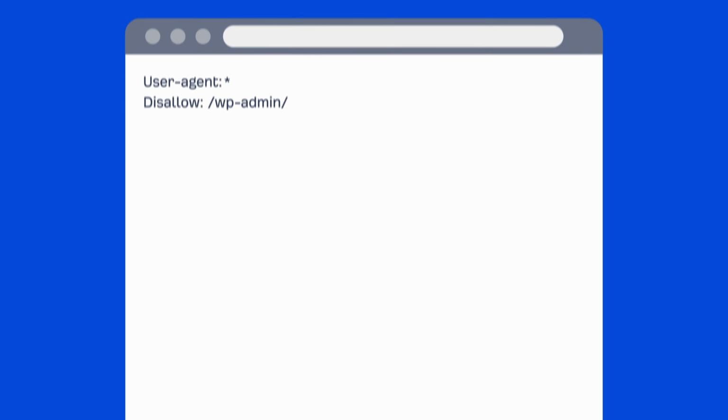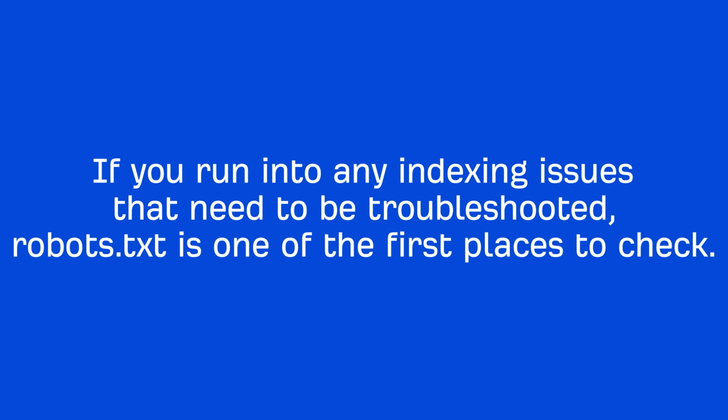While this might sound like something you would never use, there are times when it makes sense to block certain parts of your site or to block certain crawlers. For example, if you have a WordPress website and you don't want your WP admin folder to be crawled, then you can simply set the user agent to all crawlers and set the disallow value to /wp-admin. Now, if you're a beginner, I wouldn't worry too much about your robots file. But if you run into any indexing issues that need to be troubleshot, robots.txt is one of the first places I check.